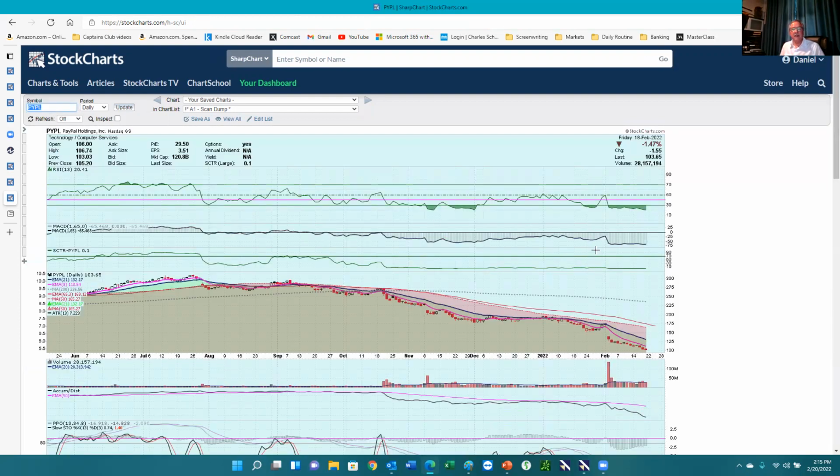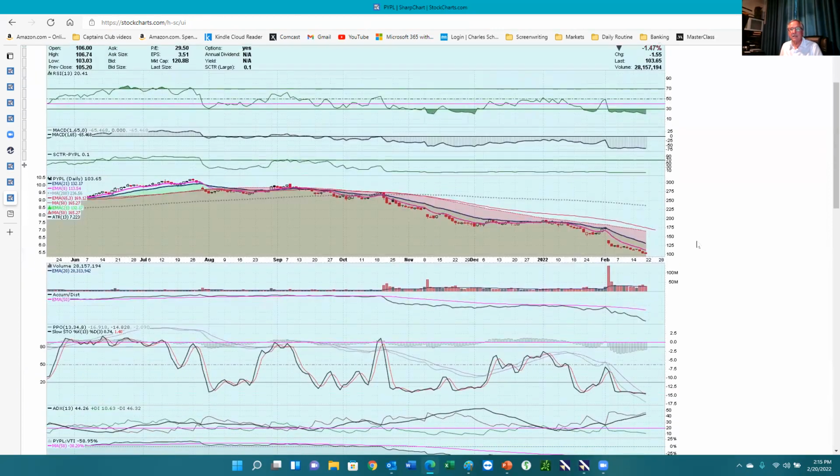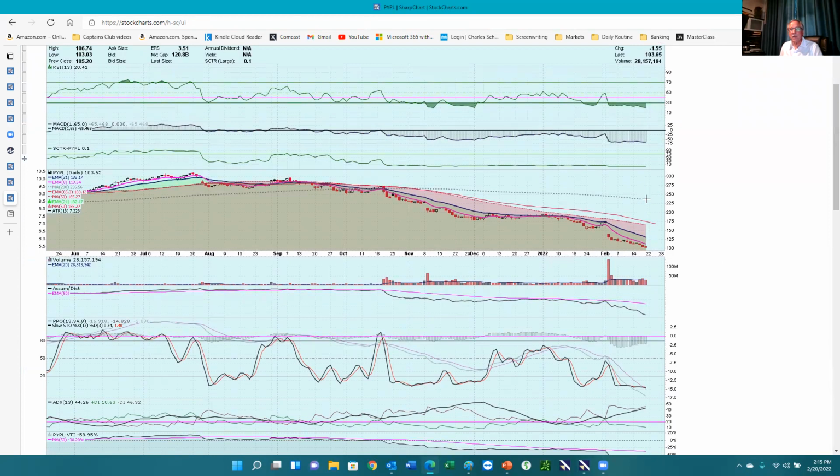Different position. Oh my God. This is PayPal. So yeah, this one here, you can see here's the 200-day moving average way up here. Here's the 50-day way up here. Look, here's the 21-day. Here's the 8-day. It's under all of them. Yeah. Look at the accumulation distribution line. Not good. It went below. It started to underperform way back here in October. This was the first signal. Actually, there was a signal even before then, but this is the confirming signal to get out of this stock.